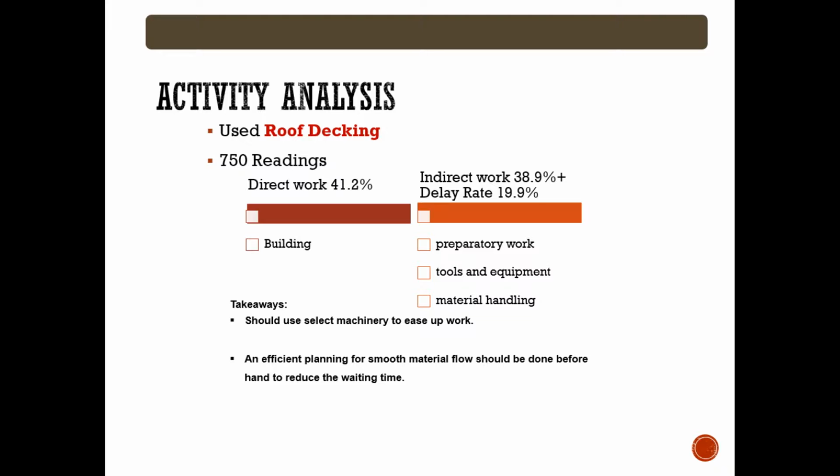750 readings for the activity analysis were collected during the site visit. In that, we concluded that direct work is 41.2%, indirect work is 38.9%, and the delay rate is 19.9%. In the direct work, we have the building or the main work. In the indirect work, we have the preparatory work, tools and equipment, and material handling. The delay rate consists of waiting and personal things.